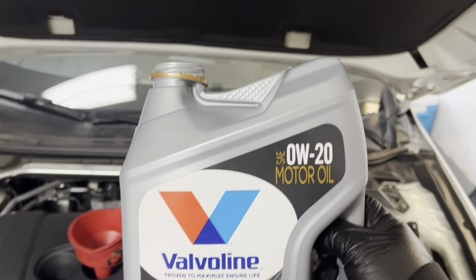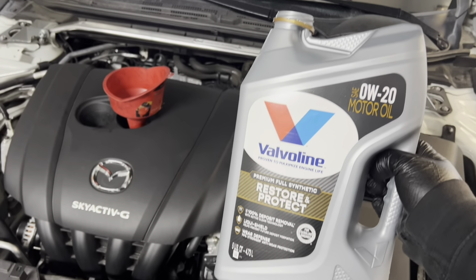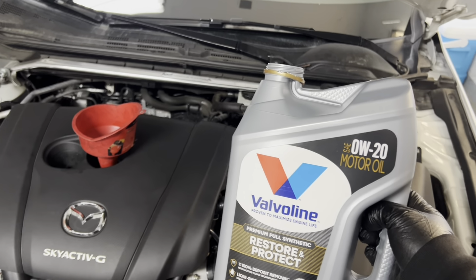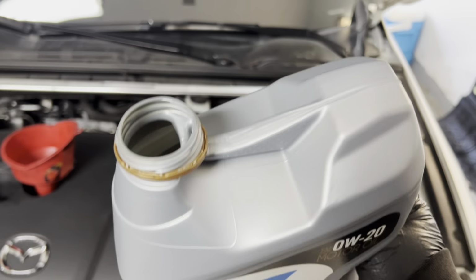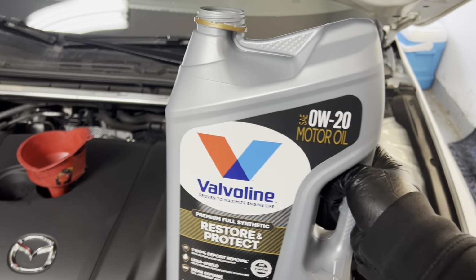All right, we're gonna go ahead and put this back in. And if you drain cold like I do with no start, you can get more than 5 quarts drained out of your engine. And this kind of has like a slight gear oil smell to it compared to normal oil.